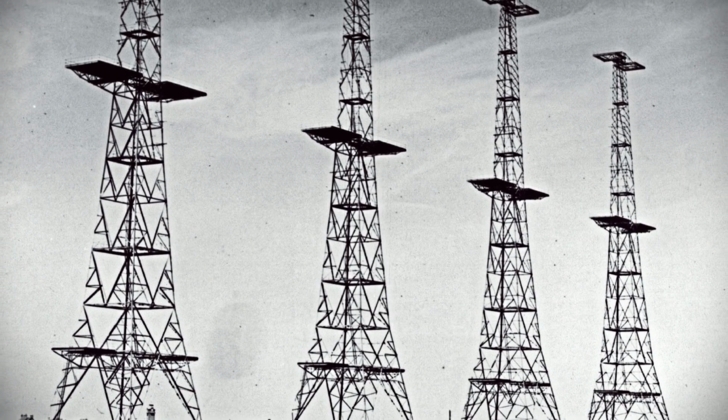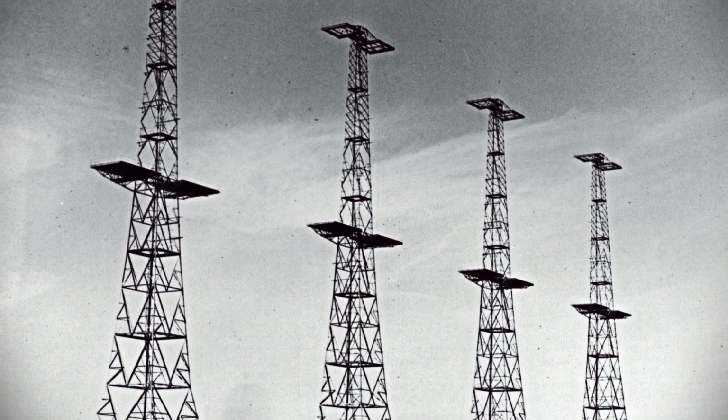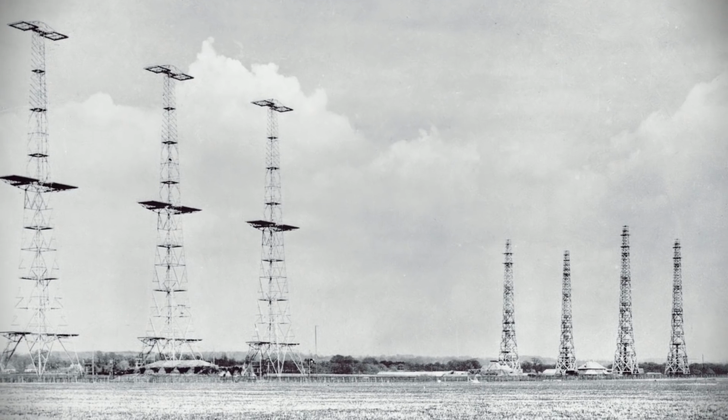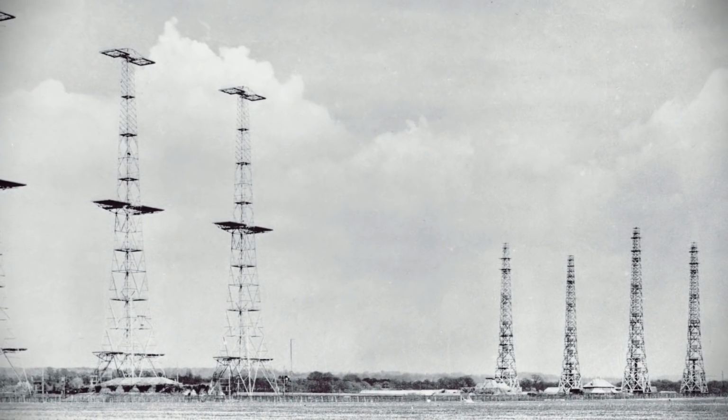The first military use of radar began around the start of World War II. One of the more notable uses was in the air defense of England. By 1939, a chain of radar stations protected the east and south coast, providing early warning to incoming aircraft.